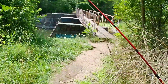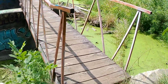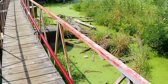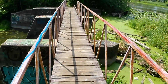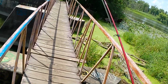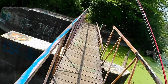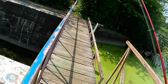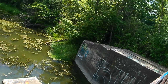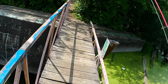So we got this rickety old bridge that we cross. Some of the planks are feeling a little soft these days. Just heard a big splash. Something splashing around in here. I don't know what kind of animal it could be.